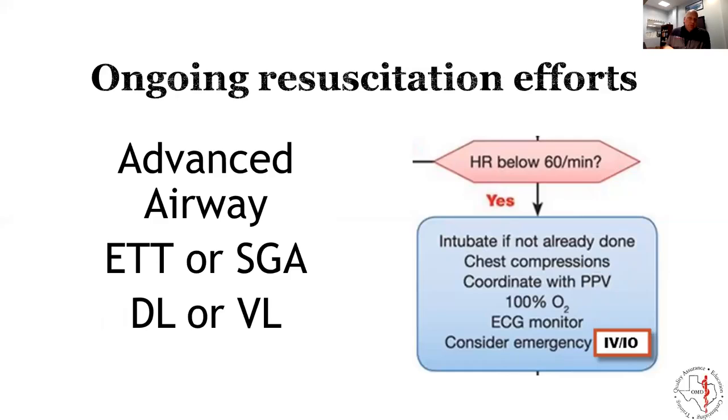So our goal here is to establish this advanced airway in less than 40 seconds. We don't want delays in this because this increases morbidity and mortality. Strongly consider using a supraglottic airway rather than BVM and endotracheal intubation in neonates that are greater than 34 weeks gestation and greater than 1.5 kilos.